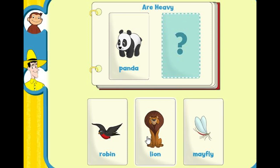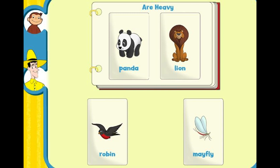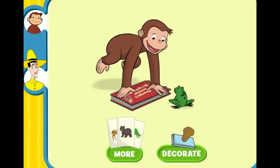A lion. You got it. A panda and a lion are both very heavy. Hooray! You got five animals. Find more animals or decorate your pages.